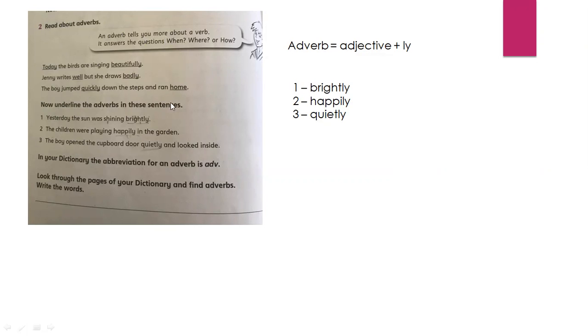Here we are talking about adverbs, and when I say the word adverb, it means in Arabic al-hal, okay? An adverb comes from an adjective, which is the sifa, plus ly. When I add ly to an adjective, it becomes an adverb. And this adverb tells you more about a verb, and it answers the questions when, where, and how.